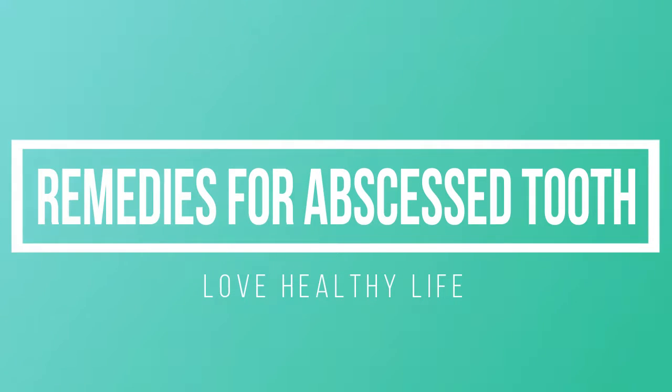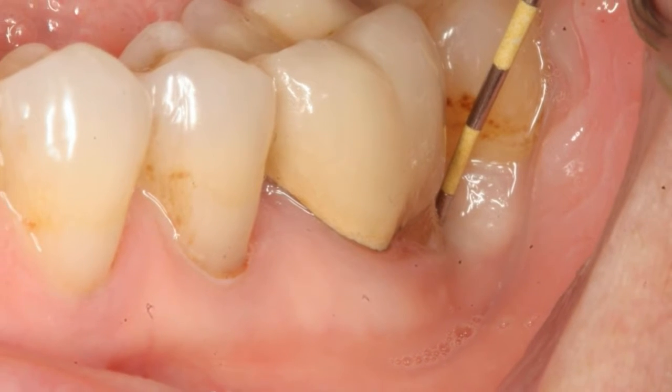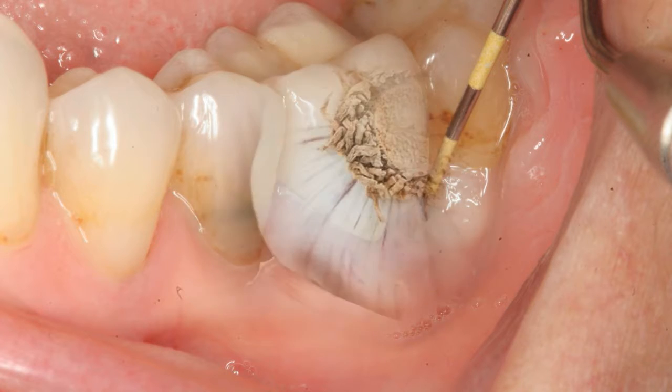Remedies for abscessed tooth. An abscessed tooth occurs when a decaying tooth is left untreated, or there is a gum disease or a chipped tooth, which results in a pus-filled and often painful infection that could spread and damage other teeth and even the bones of the face. It usually occurs in the tooth socket, or the root area below the tooth. Here are some of the simple and most used remedies for abscessed tooth.